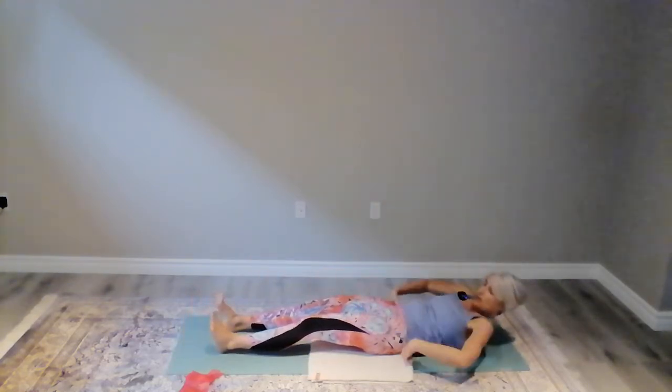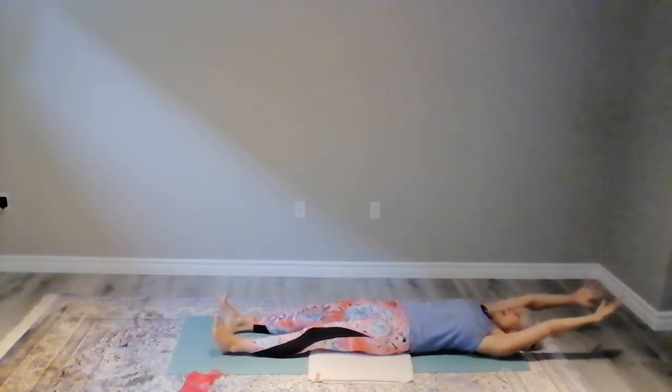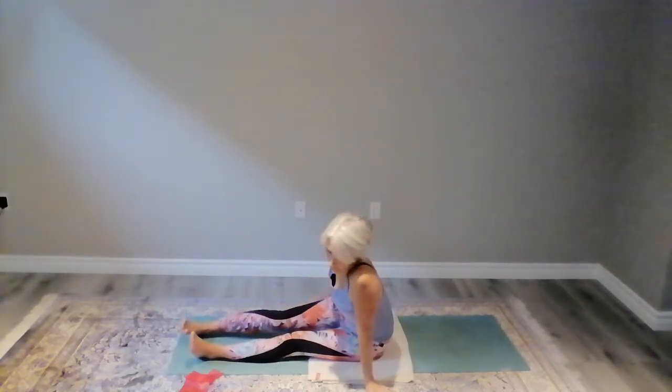So you want to have the blanket just where your lower back is. It'll give you a little bit of extra support. Round, round, round, round, round, and then find that length. Let's do our last one now. Inhale here. Exhale. Really helping to build good core strength and lots of mobility in your lower back especially.